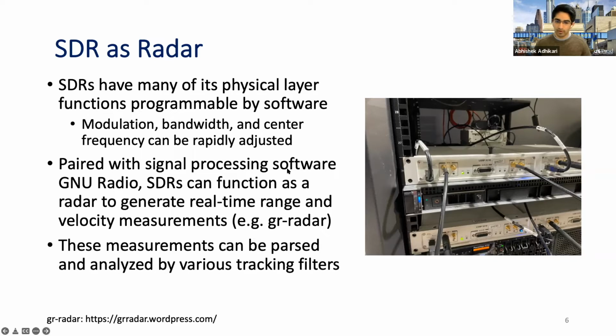bandwidth. When paired with signal processing software, like GNU Radio, there are these external libraries that can be brought in that provide the functionality just through different software blocks to provide radar functionality for software-defined radios. So for our project, we used a toolbox called GR Radar. GR Radar provides the ability to get real-time range and velocity measurements. And then the output of these measurements can be parsed and analyzed by various tracking filters.